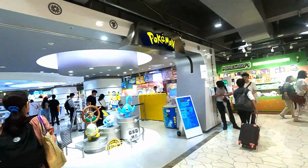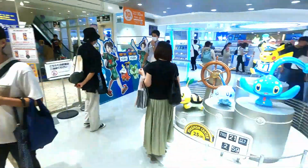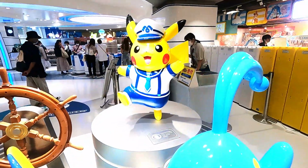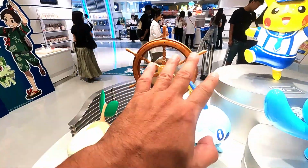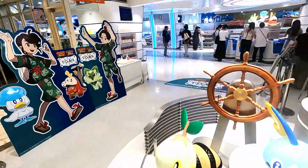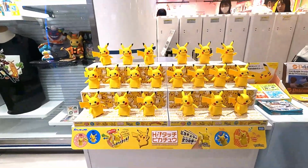Fantastic series. But anyway, let's go to the Pokemon Center in Yokohama. Nope, that's definitely, never mind. Guess you'll never figure out where I am. Pokemon Center, Yokohama. Check this out. It's kind of got a seafaring theme, because we are at the bay. We're at the Yokohama Bay. Check this out, yeah. Pikachu Parade.